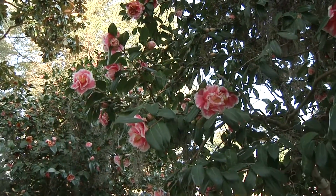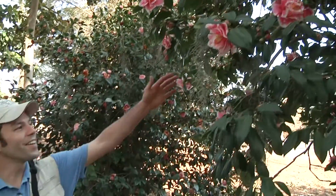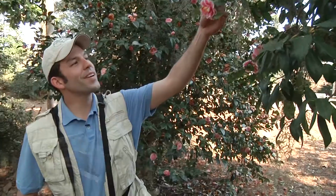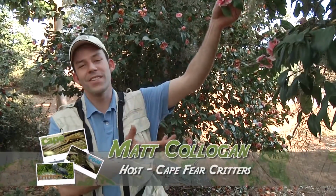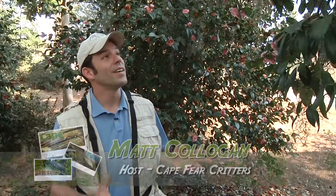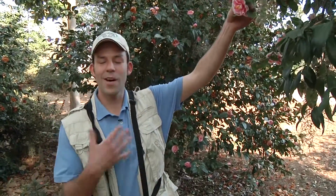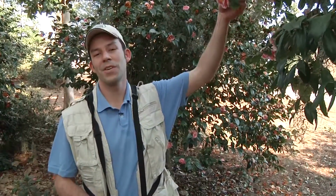Now that's a sign of spring right there. At the tail end of winter and the beginning of spring, we get the blossom of the camellias. And here at Airlie Gardens, they're really known for their camellias. At one point, it was said that every known cultivar of camellia had a home here at Airlie Gardens. So there's thousands of these plants here, and that's one of the great joys, is to come to Airlie before the azaleas bloom later in the spring, but when the camellias bloom.